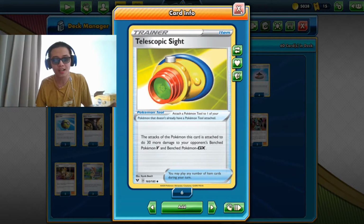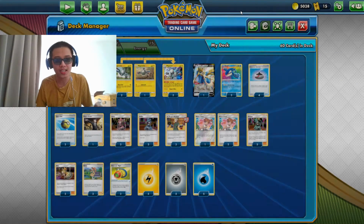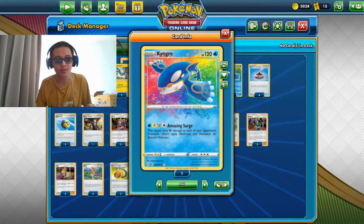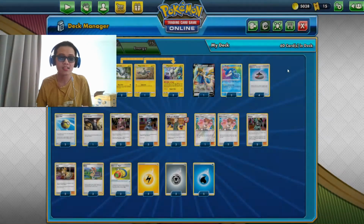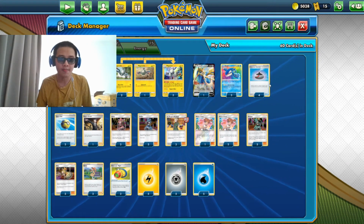If they have a lot of V cards, if they have a lot of GXs, then we only need to hit twice. If it's a Dedenne GX, we need to hit twice without a telescopic sight to knock it out. If it's an Oricorio GX, we need a telescopic sight. If it's a V, we need a telescopic sight. So telescopic sight is actually important.